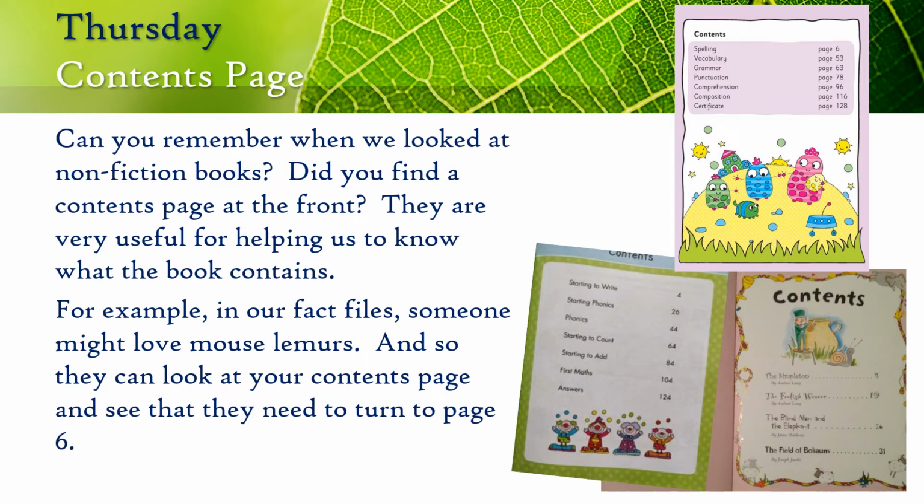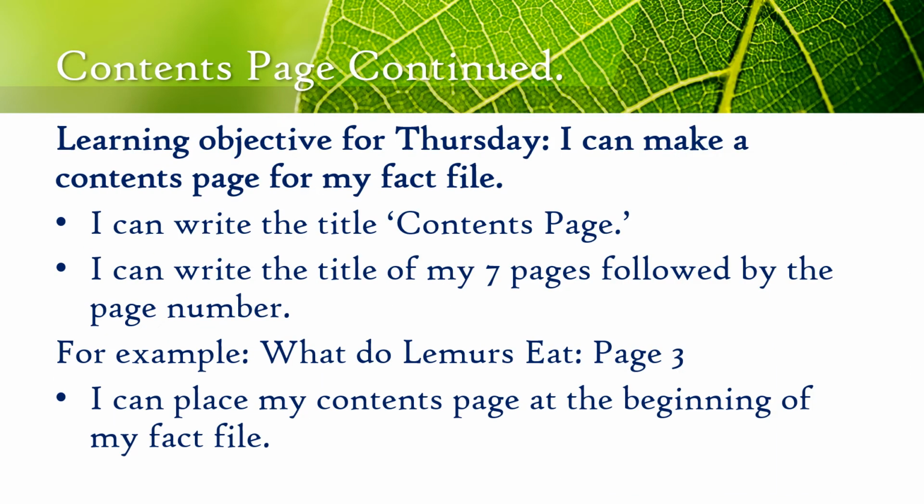So I've written here, if they like mouse lemurs, they can turn to page 6. If they want indri lemurs, they might turn to page 5. So let's click to the next slide so that you can find out how I would like your contents page to be set out. Okay, so I can write the title, contents page. I can write the title of my 7 pages followed by the page number. For example, you would have contents page right at the top. Then you would have your 7-page titles going down the page with the page numbers next to them. So I've done the example here. What do lemurs eat is on page 3.